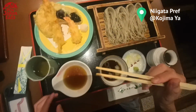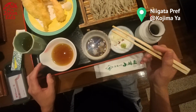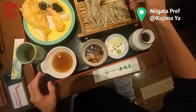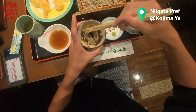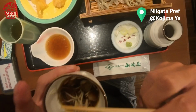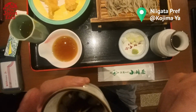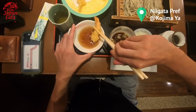And about tempura, it is difficult to make tempura in my house because we have to organize special cookware and also heat power. So we have to make accurate heat temperature. That's why I don't eat it very frequently in my house.